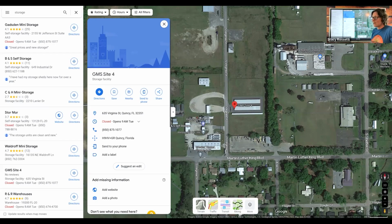So that's what I call virtual driving for storage and building your list this way. It's super manual, super tedious. I get it, but there are a lot of storage facilities that are not even on Google Maps. In fact, half of the storage facilities I've ever bought, probably even more than half, were not even on Google Maps.